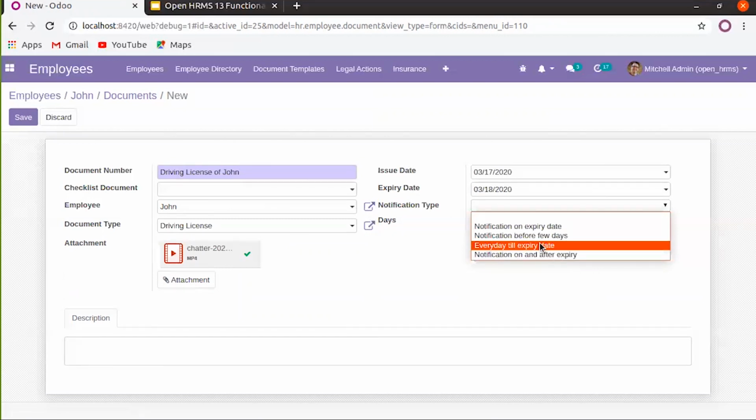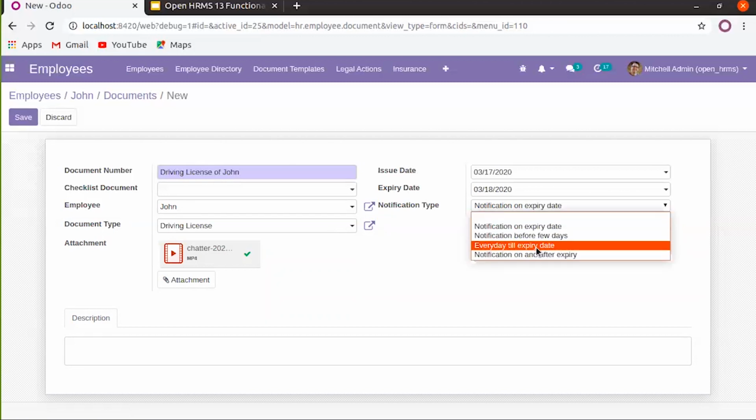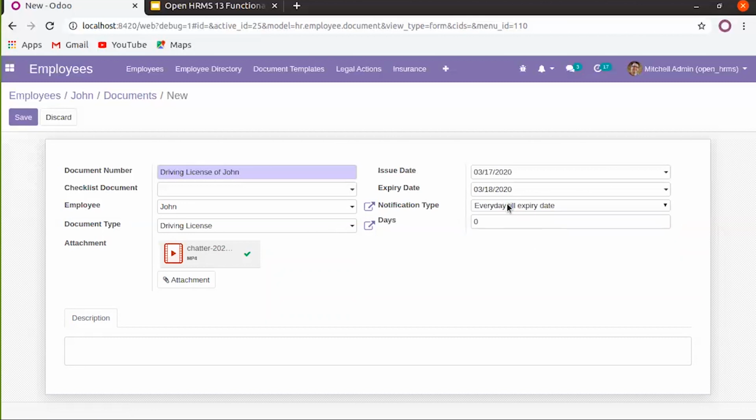We have four options here: notification on the expiry date, and notification before a few days. If you select before a few days, you can provide the days here. Then every day till the expiry date, so till the expiry date it will be showing. Then notification on and after the expiry date. Based on how many days before you need the notification, you can provide 20 days or something like that. Then the description, if any.